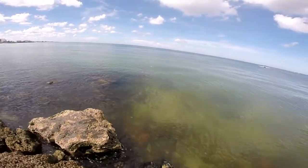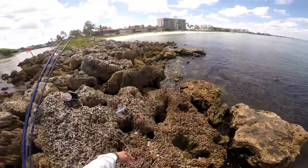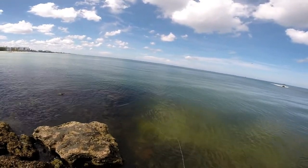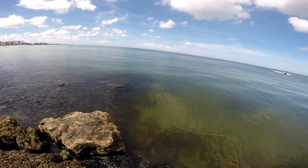I had a few other follow-ups and some snook look at it, as you just saw right there, but they didn't feel like biting, so I believe that was the last guy I caught that day.